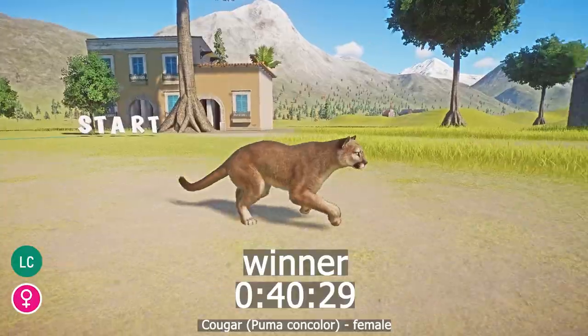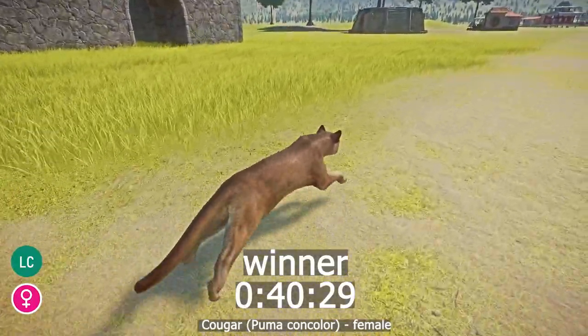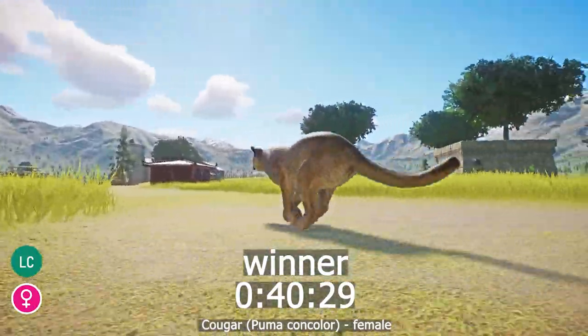The cougar has sandy-colored fur, thick legs and a thick tail, a broad head with rounded ears, a white muzzle, and dark tear marks coming down from the eyes.